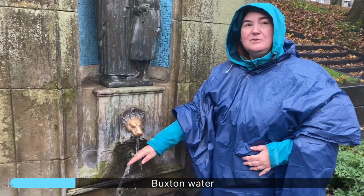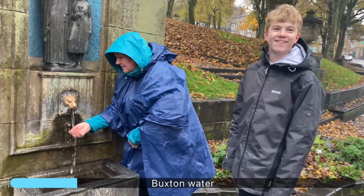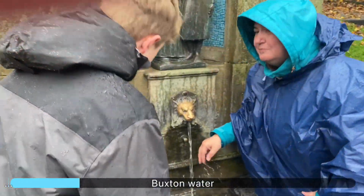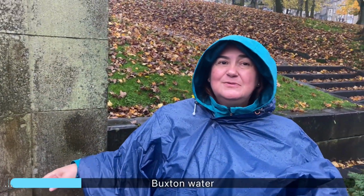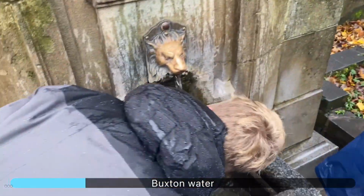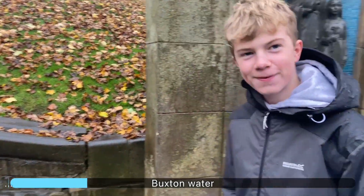But how does it taste? I've got two tasters here to taste the taste. It tastes something different. It's always warm. What's it taste like? It's actually water to put in the bath. Oh, bath salts. It's filled with minerals. And have a bath because it's very nice. So what do you think? Loads of minerals. It's really, really healthy. Good job, Buxton.